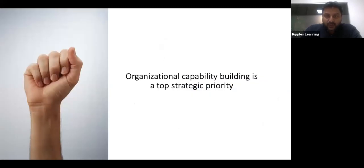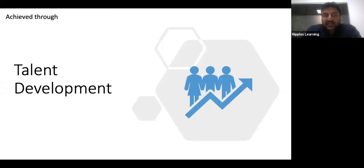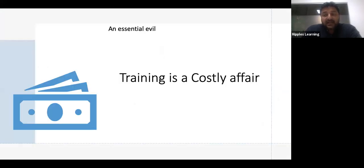As I spoke about, organizational capability building is of top strategic priority, and it is achieved through talent development. And when we talk about talent development, training is a costly affair. Training is not cheap. A lot of times training is called an essential evil: evil because it costs the company, and essential because organizations have to upskill their employees and associates to achieve business targets. So why do you think training is a costly affair?